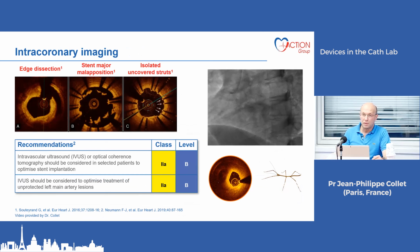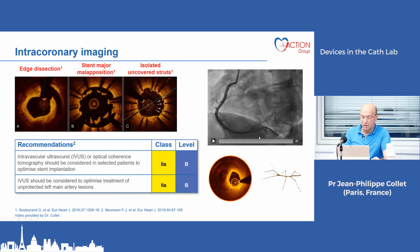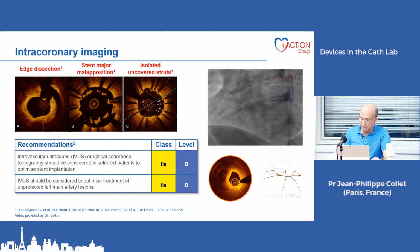Now there is also intracoronary imaging, which is very useful, especially for patients presenting with MINOCA, which means myocardial infarction without any obstructive coronary artery disease, and for which you need to have a diagnosis. And this is here a case of a spontaneous coronary dissection. When you have the right diagnosis with the right tool, then you know the right treatment. But you also have unsolved issues, for example late stent thrombosis, and you need to know what the underlying reason is, whether it is edge dissection, stent malapposition, or isolated uncovered struts as shown here with the OCT. So I think we should have this tool available as a routine tool in our cath lab.